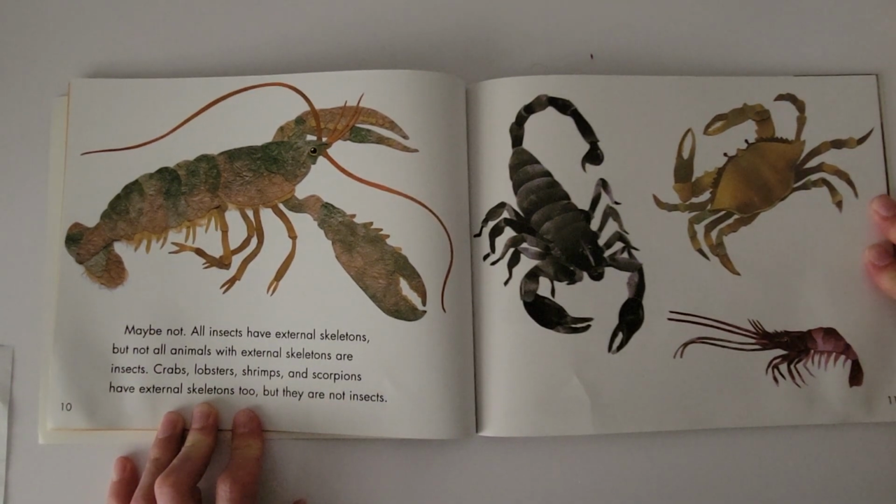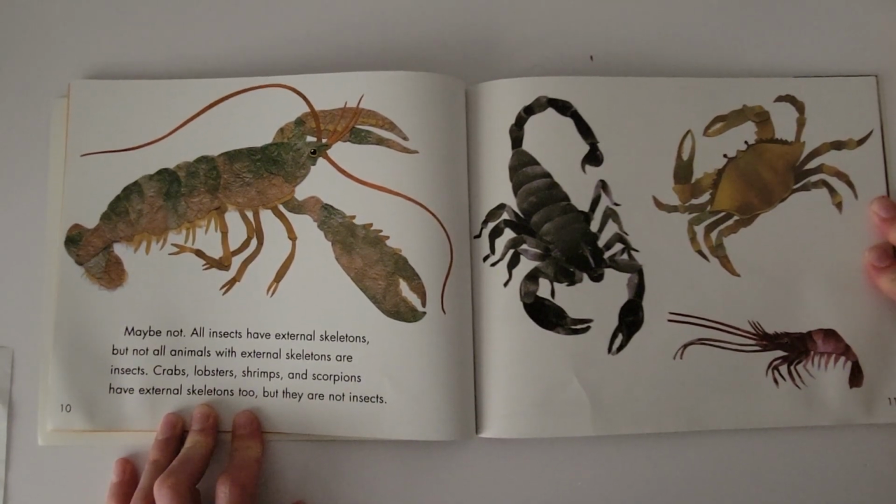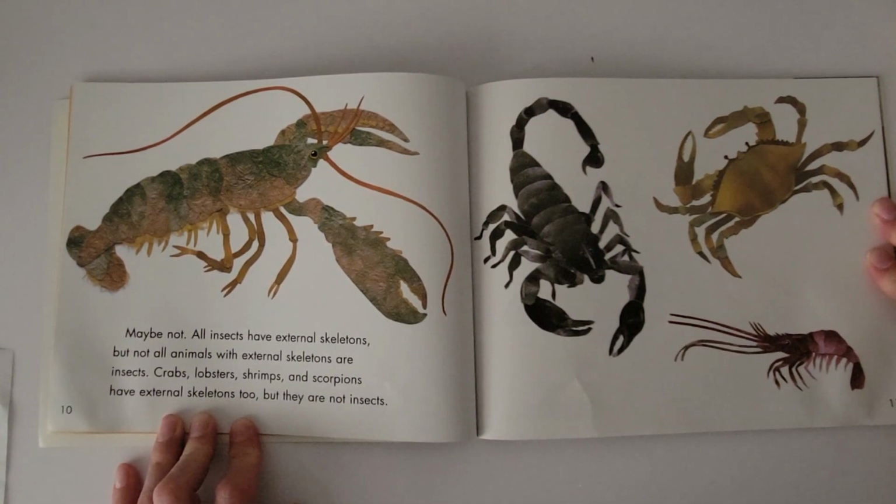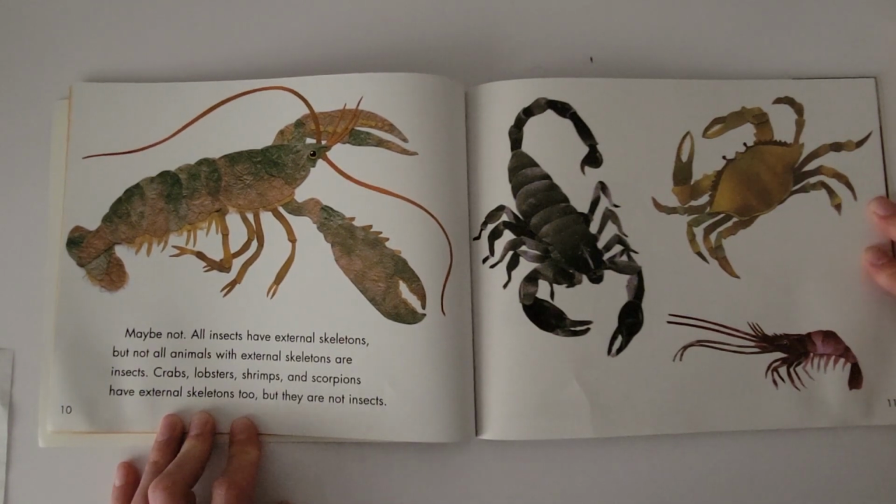Maybe not. All insects have external skeletons, but not all animals with external skeletons are insects. Crabs, lobsters, shrimps, and scorpions have external skeletons too, but they are not insects.